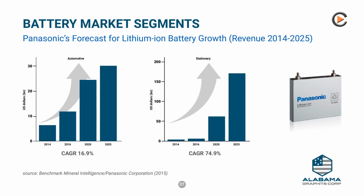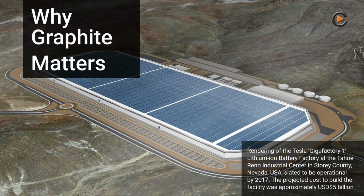So we're going to make the product. There's a much better margin to be made by doing that, and that's where the exponential growth is coming in the battery market. You've got companies like Tesla, which are our neighbors, building a big plant in Nevada, probably a nice advantage to have. We're in Alabama, so we're actually the only graphite company in the contiguous United States. So a made-in-America solution to a green energy problem. Fantastic. We're in a great position to be fulfilling the needs there.